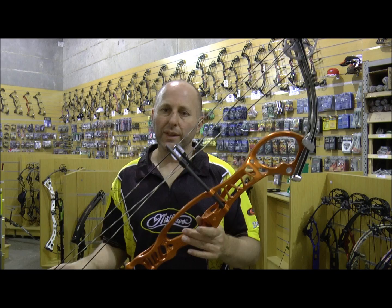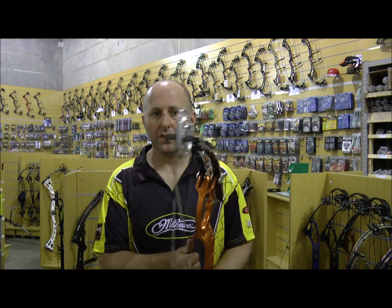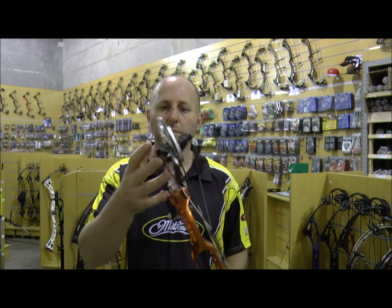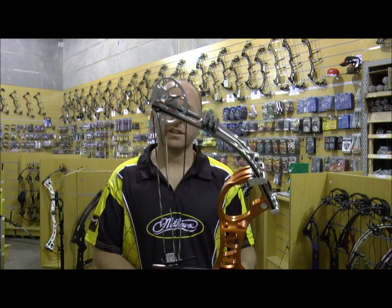This is the Hoyt Pro Elite. It's used by a lot of the top competitive target archers. Price tag about $1,600. Not adjustable on the cam. This is the spiral cam. It's a beautifully finished bow. Speed on this is about 311. It's a little bit shorter axle-axle than the TRG.